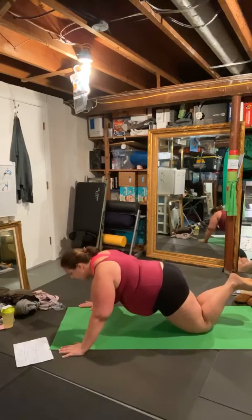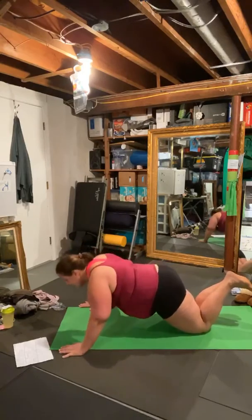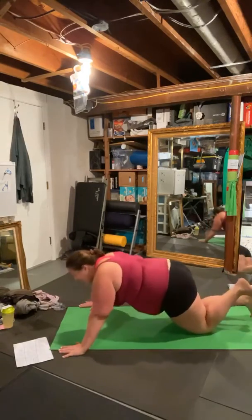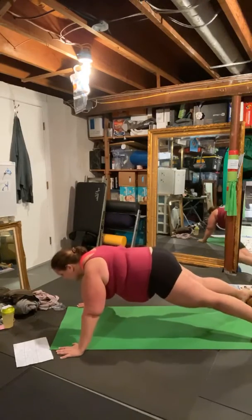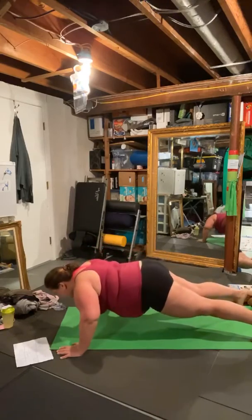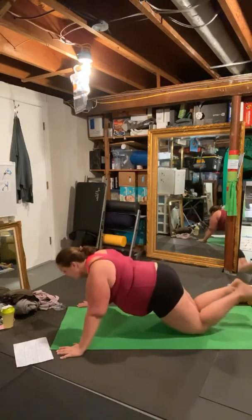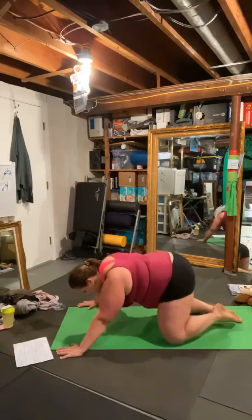So you've got a few options. You can go nice and low on your knees, or if you feel like you might be ready to get on your toes, but you can't get so low, as long as your form is strong, you can lower down where you have the control. We'll do one more, and then press back into that child's pose.